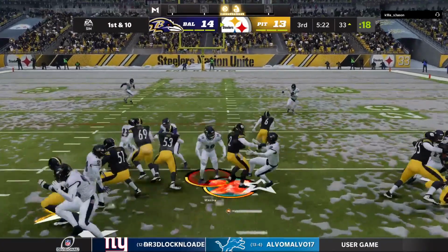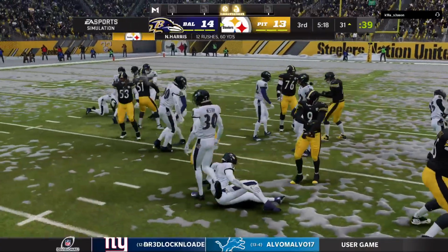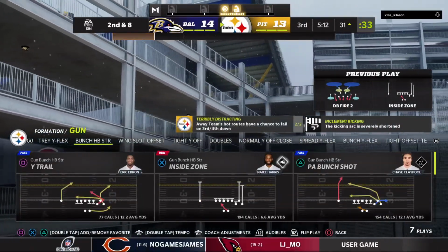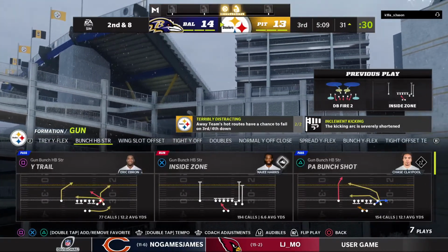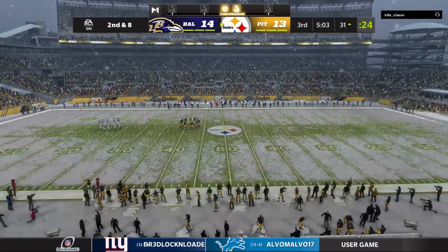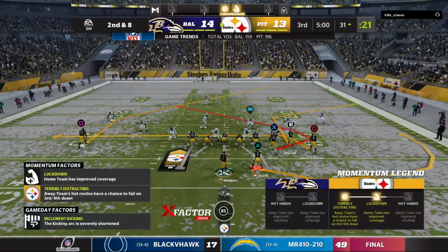They hand this off to Harris. Takes this to the 32, maybe the 31. Defensively, they rally quickly after the broken tackle. Linebacker Patrick Queen bringing him down. The last run got a couple. Here's 2nd and 8.